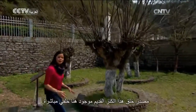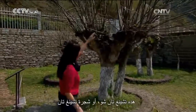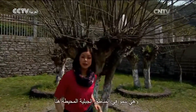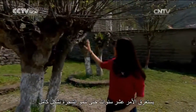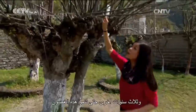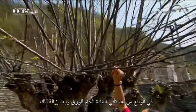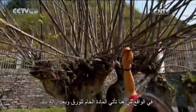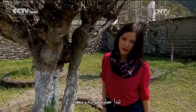Now, the first step in the creation of this ancient treasure is right here behind me. This is called Qingtanshu, or the Qingtan tree, and it grows in the surrounding mountain areas here. It takes about 10 years for a tree to be fully grown and another 3 for these branches to grow. Now, this is where the paper is actually sourced from. And after you remove that, well, that's just the beginning of a very long and complicated process.